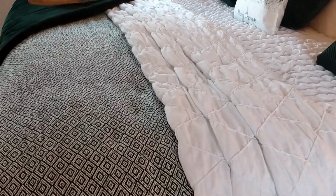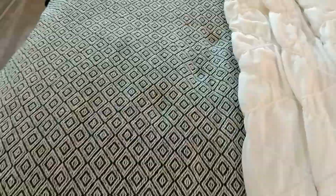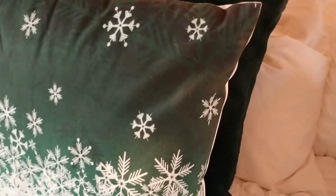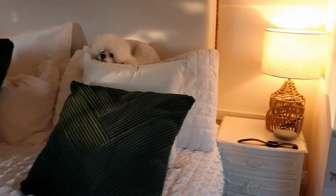On the bed, some of you might have seen, I got it in one of my last hauls. I got the screen throw. So this diamond shaped one, I'm sure it was something like $5 or $6.99. It was cheap. And I also got the dark green fur one as well. I did go back and buy the dark green fur cushion to match. And I had already bought these other dark green pleated cushions. But overall, it's just dead cosy in here of an evening when we've got the lamps on and things like that.